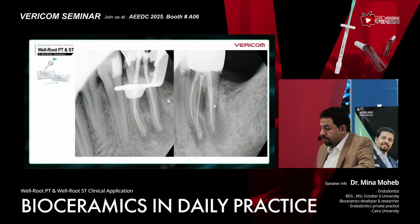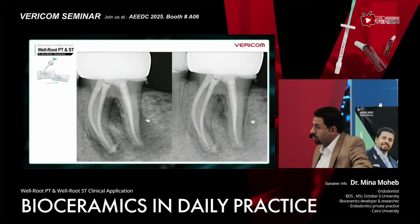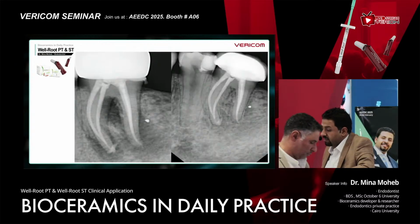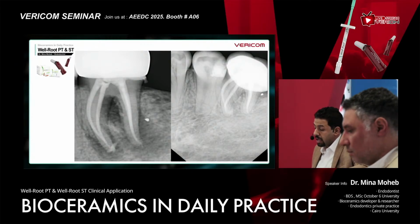Here is the immediate post-root canal treatment. The X-ray on the right is the 3 months recall, which shows a significant reduction in radiolucency size. The 6 months recall shows healing. The 10 months recall shows more healing, and here is the 3-year recall, which shows complete healing.